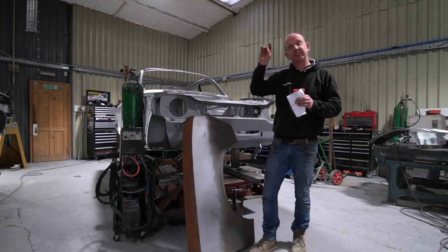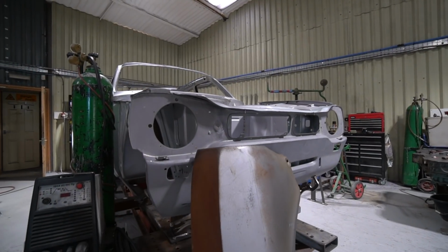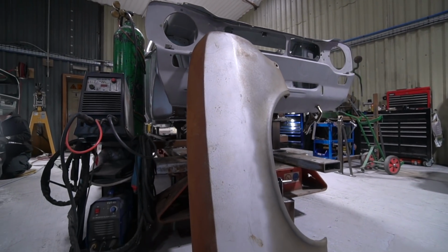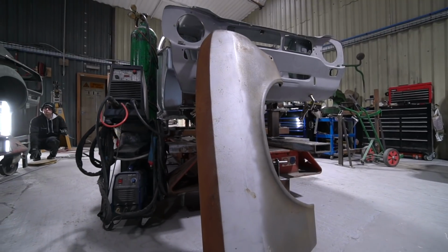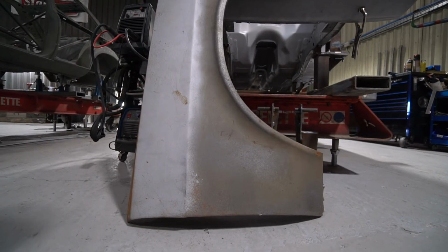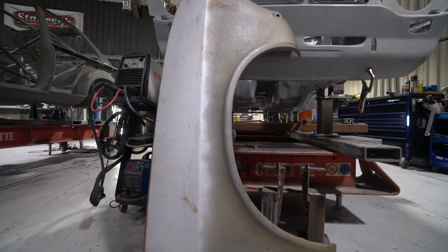But interestingly, fetching the Escort that you've just seen a few minutes ago, that came with a couple of replacement panels. Now the panels are no good. These have been acid dipped and they've rotted away at the back and they're not in very good condition. But interestingly, I'm sure it is also an aftermarket wing. However, I tried this on here and this does match the door profile.